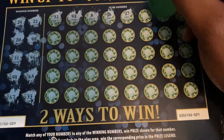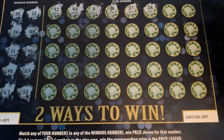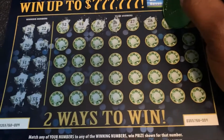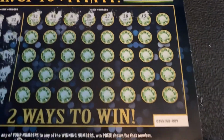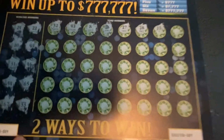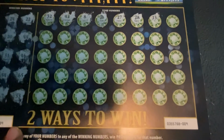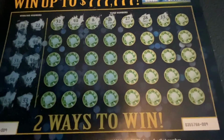27, no matches. My camera hand, I need a new camera hand, but I can't do that because I don't have one other hand. So we have 27 and 28. We have 13. We have 20. We have 32. No matches. 42. No matches. We have 8. No matches. So we have a diamond. We have 27. No matches. 28. No matches. And 13. No matches.